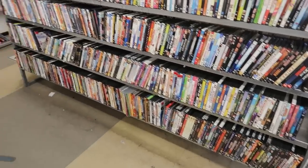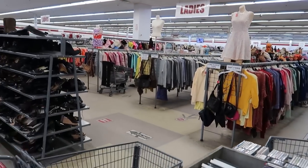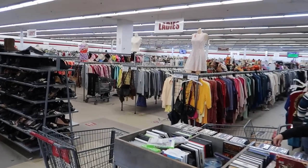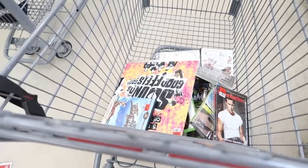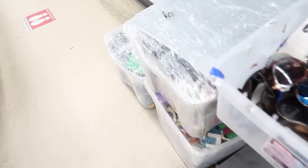And then we have all this media behind me, and we do end up throwing a bunch of that media in the cart that I will go over towards the end of the video. Take a look inside of the cart and you'll see, boom, we got records, we got DVDs, we got CDs, we got all that good stuff.